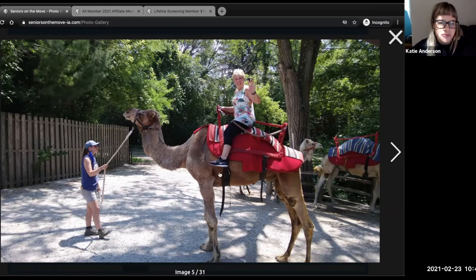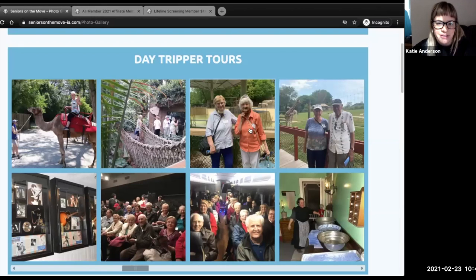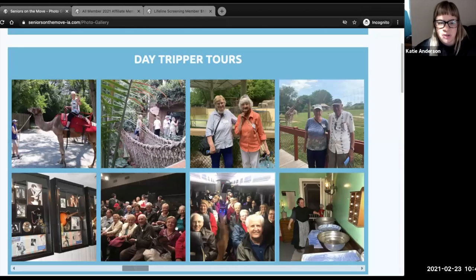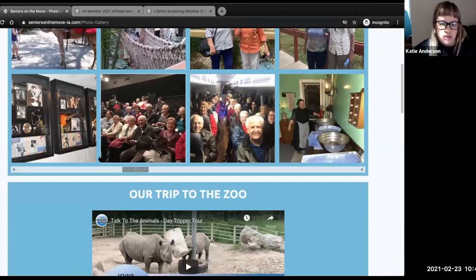So yeah, take a look through these photos. You might find yourself, there's Miss Velma right there in her tiara. 100 years. That was a fun celebration. Okay, so I'm going to scroll down the page here.